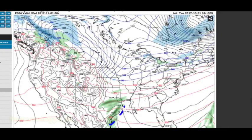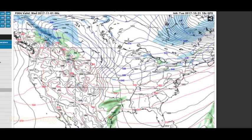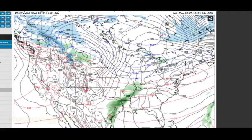Okay, starting out, there's that little isentropic lift area. South winds feeding up into this area of pressure falls in New Mexico and Colorado. And that is really the key reason why we have the isentropic lift. Low level pressure falls there, attracting and accelerating parcels in the low levels toward this pressure fall. Up and over the cold dome, and it saturates and dumps rain on us.